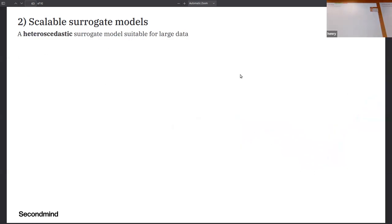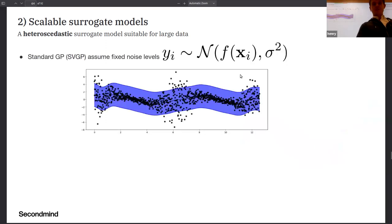The other subtlety we have for our problems is that we have very heteroscedastic noise. Here I've generated some samples from a toy function, and if you notice the noise levels as you go along the x-axis are very different in different areas of the space. We need a model that can support that. A standard Gaussian process or sparse Gaussian process typically assumes a fixed noise level, so you end up having to fit models that look like this.